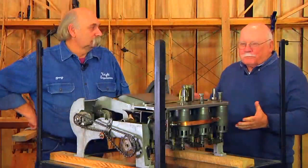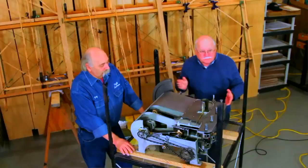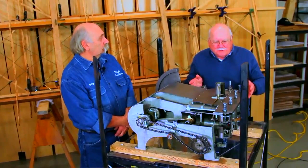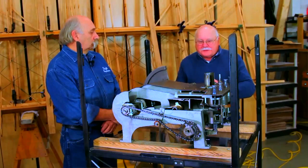I'm here with my friend Greg Cohn, who's the machinist here at the Wright Experience and the best machinist I know. Greg does all of the engine work here and a good deal else. And this is a copy, really, of the engine that powered the 1903 Wright airplane, the world's first airplane. And Greg, would you tell us a little bit about it?